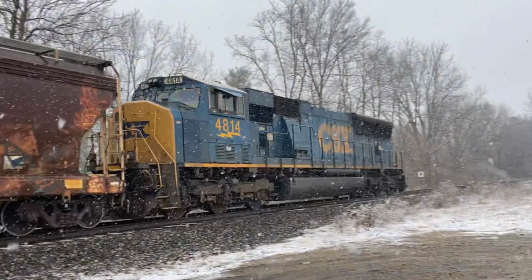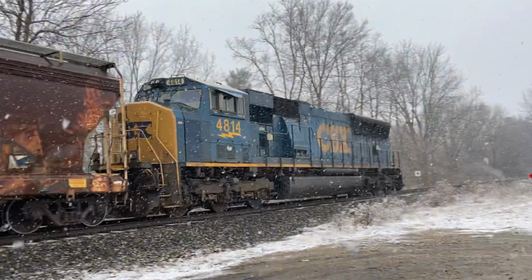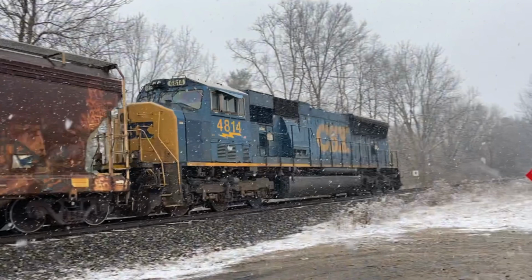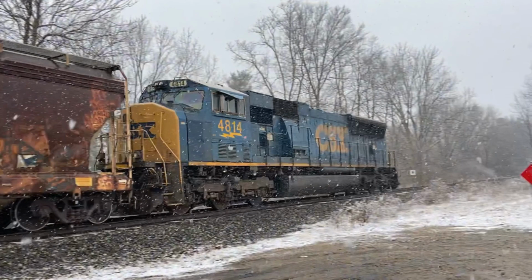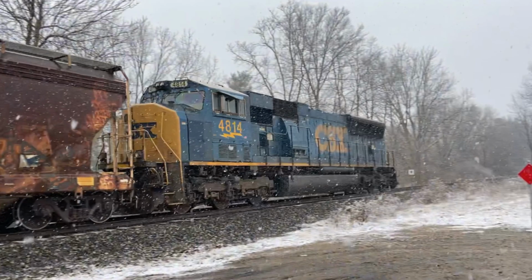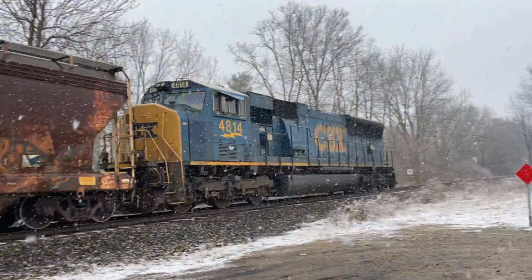Now, for the ones with flared radiators that carry the numbers 4701 through 4830, almost all of them have been put into storage, alongside some of the other SD70 ACs that have not entered into the rebuilding program yet. Aside from the SD70 ACs that have been rebuilt, there are only 5 SD70 ACs that have not been rebuilt yet and are still in active service. Their numbers are 4582, 4758, 4792, 4800, and 4814. So if you hear any of these locomotives in your area, try your best to catch them because their days are limited as of right now, as far as we know.